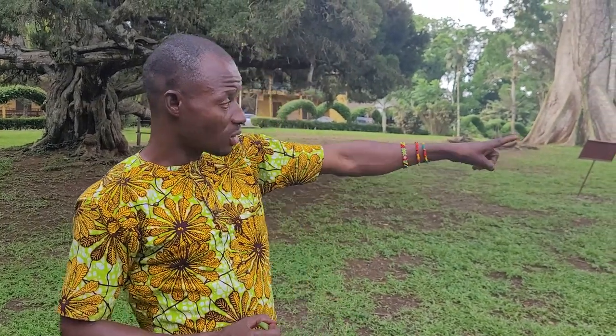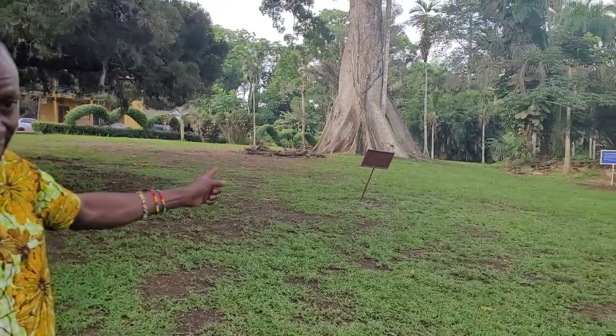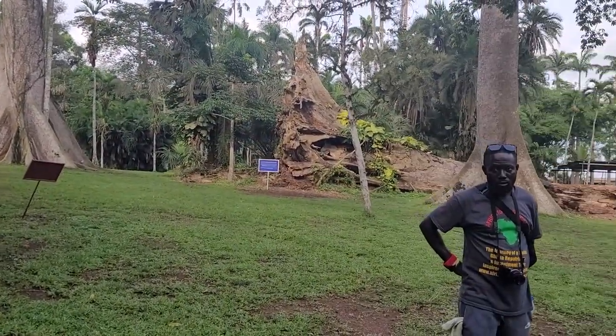The biggest hospital in Accra was built by him. The best school in Ghana was also built by him. He wasn't British, the guy was Jewish. So he planted a tree on 23rd March 1924. That's 98 years old. The one on the ground was the oldest tree in the garden. It's the same cotton tree as that one.